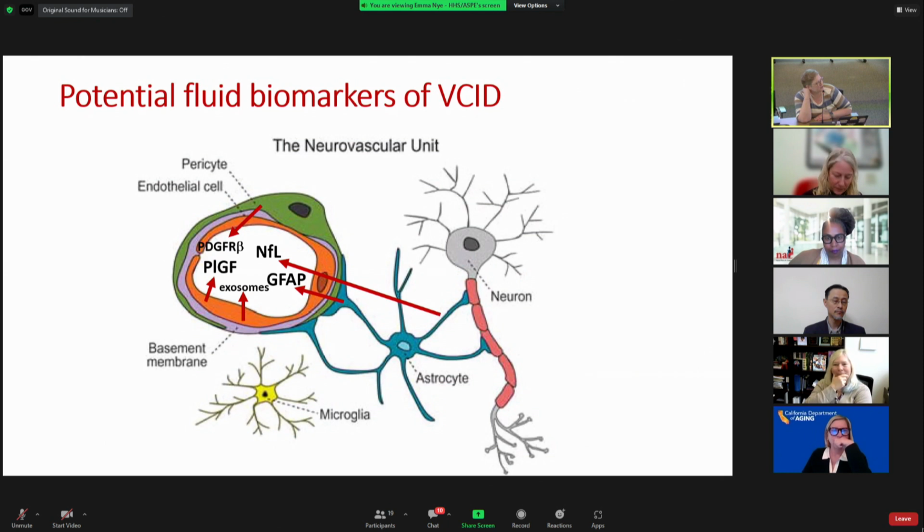And then PLGF, I'm going to talk about in a minute, looks very promising for ischemic small vessel disease. And this is a growth factor. It's called placental growth factor. Again, named for where it was first discovered, not necessarily its only function in the body. And then given the proximity of those astrocytes' wrap processes around all of the blood vessels in the brain, it is possible, and we have some preliminary data, that GFAP might be an indicator of vascular dysfunction as well as degenerative pathology in the brain.